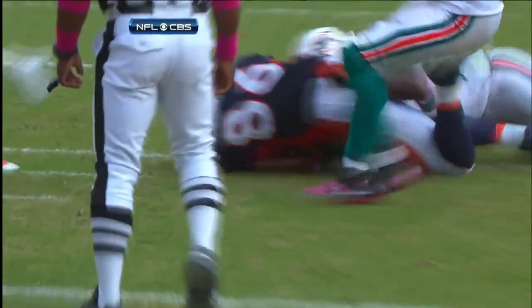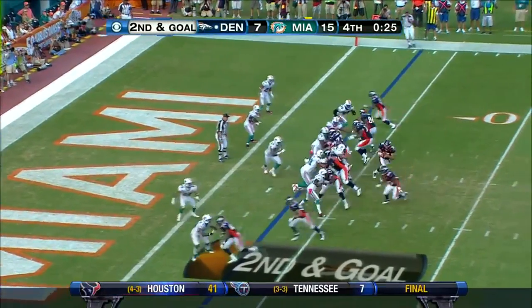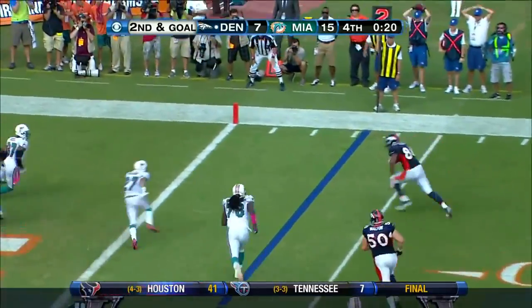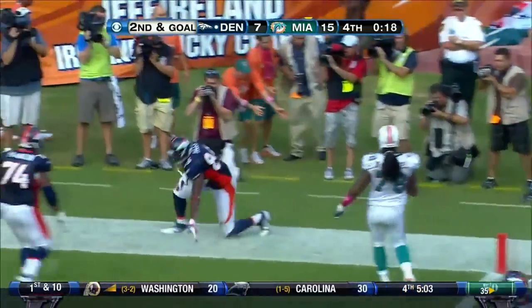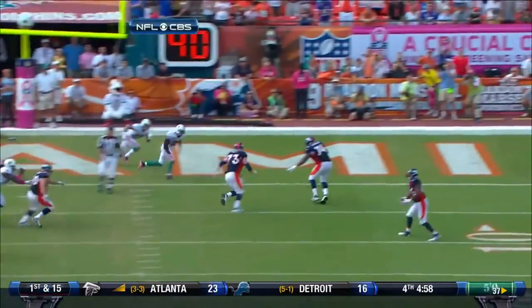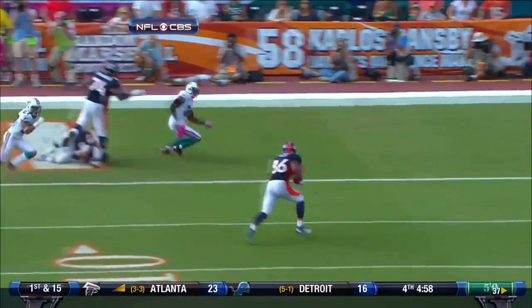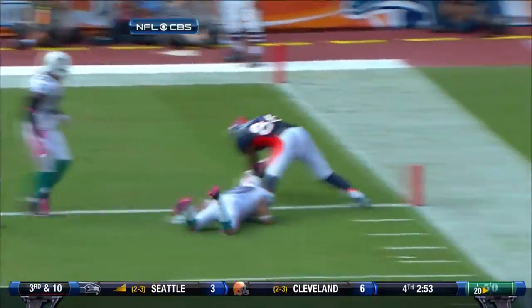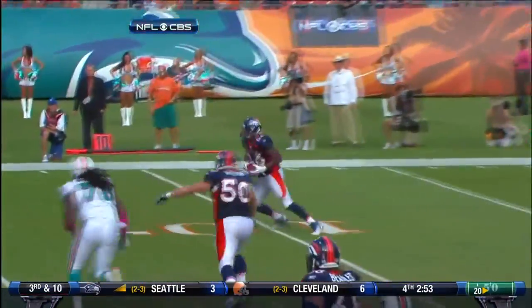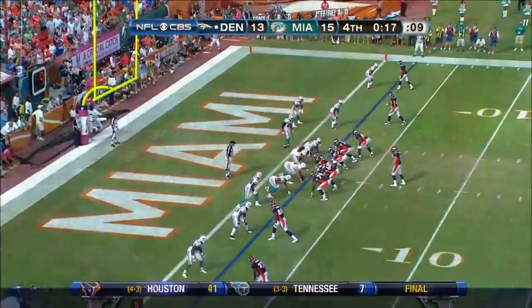Look at the throw. There's the catch. I haven't seen anything that would allow them to overturn this catch. Fells to the pylon. That's a touchdown. He slips to the open area of the field. Look, he's by himself with a convoy of guys who probably could have been called for illegally downfield because they're almost in the end zone when he catches this ball. They're within two.